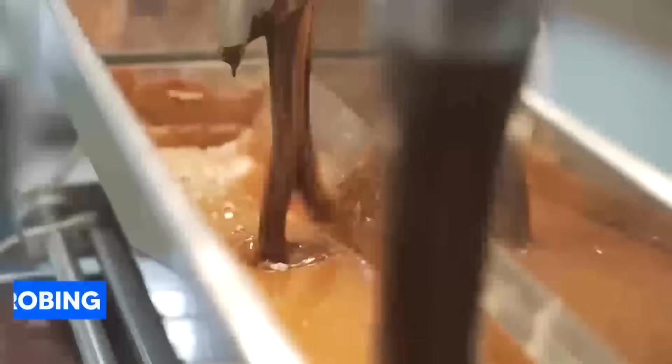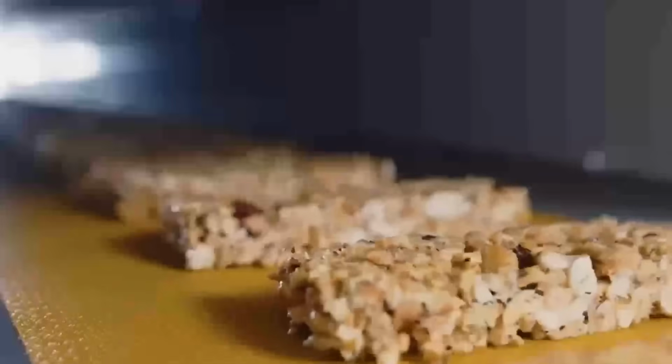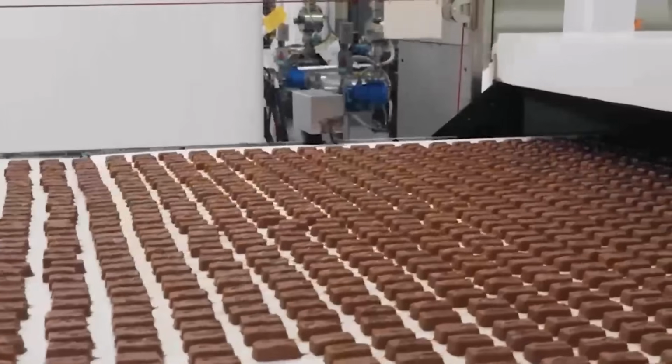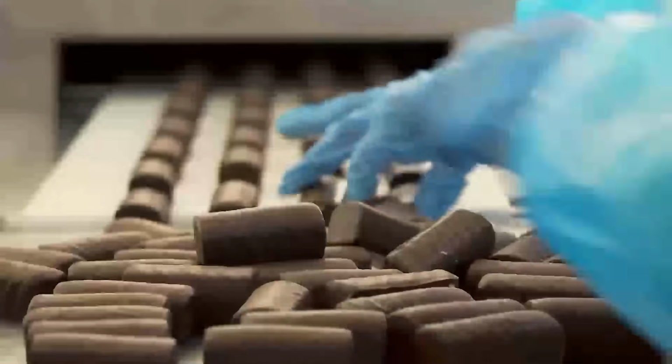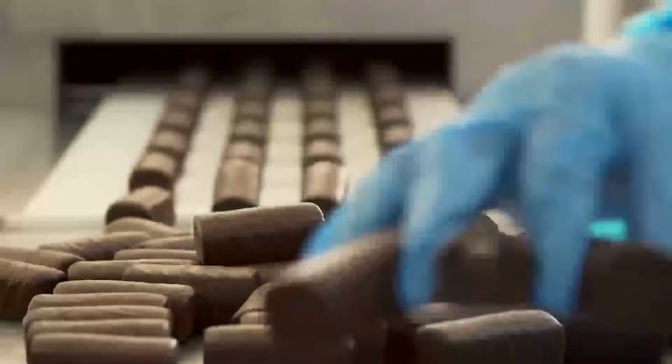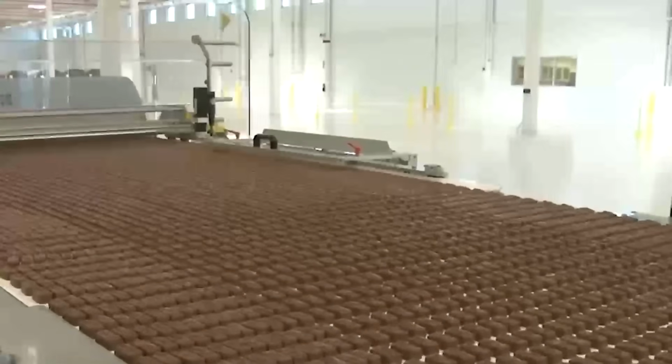The next critical step is chocolate enrobing. The milk chocolate coating used for Snickers bars is made from a blend of cocoa mass, cocoa butter, sugar, and milk powder. This mixture is refined and conched in large machines that continuously grind the chocolate to achieve a smooth texture. The chocolate is then tempered, a process that involves controlled heating and cooling to stabilize the cocoa butter crystals. Proper tempering ensures a glossy finish and prevents fat bloom, which can cause chocolate to develop a dull appearance.